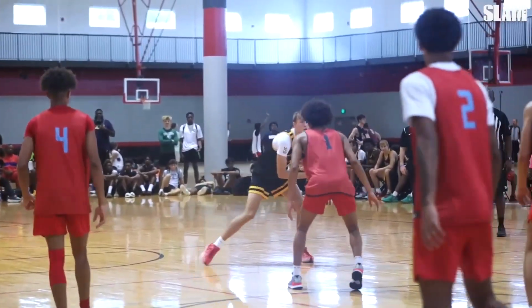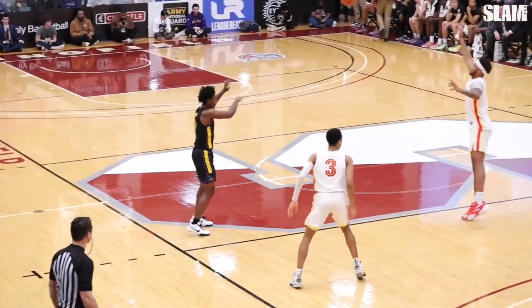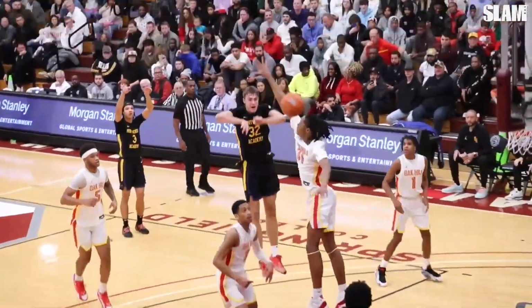Defensively, he does give a lot of positives. He does at times become a hunter when it comes to shot blocking, meaning that he is a little bit of a swatsman, but all in all, he does have the intangibles necessary to make himself a great help side defender in most situations. Going on to the college level, there will be a lot more for us to go off of.